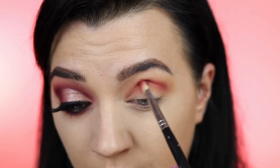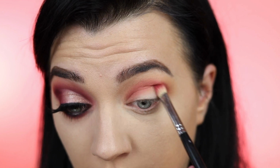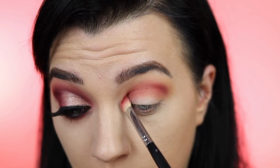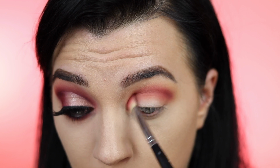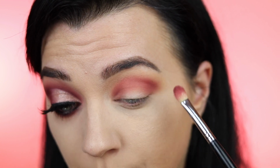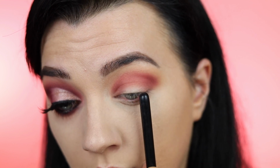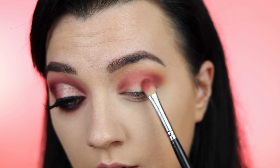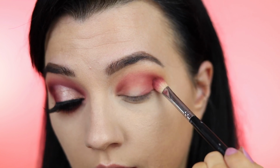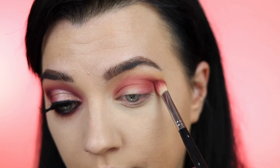And again, this is just going to act really as another kind of transition shade, I suppose, because if I go straight in with the dark shade, it will just look really choppy and harsh. So I just like to build it up, light to dark. That's just my rule of thumb, but everyone's different. I also like to bring this in the outer corner, right up to where your eyeball starts, because we want it to fade out gradually like this eye. So I'm just going to pack this on and then just start buffing it out.